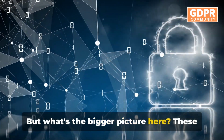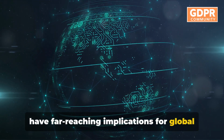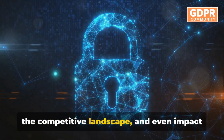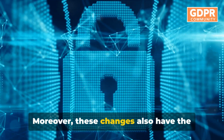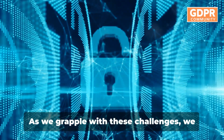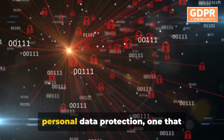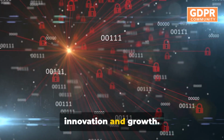But what's the bigger picture here? These developments in data transfer regulations have far-reaching implications for global digital trade. The way we handle personal data can influence trust in digital services, shape the competitive landscape, and even impact geopolitical relations. Moreover, these changes also have the potential to redefine data protection practices globally. As we grapple with these challenges, we have the opportunity to create a more robust and equitable framework for personal data protection, one that respects individual rights while enabling innovation and growth.